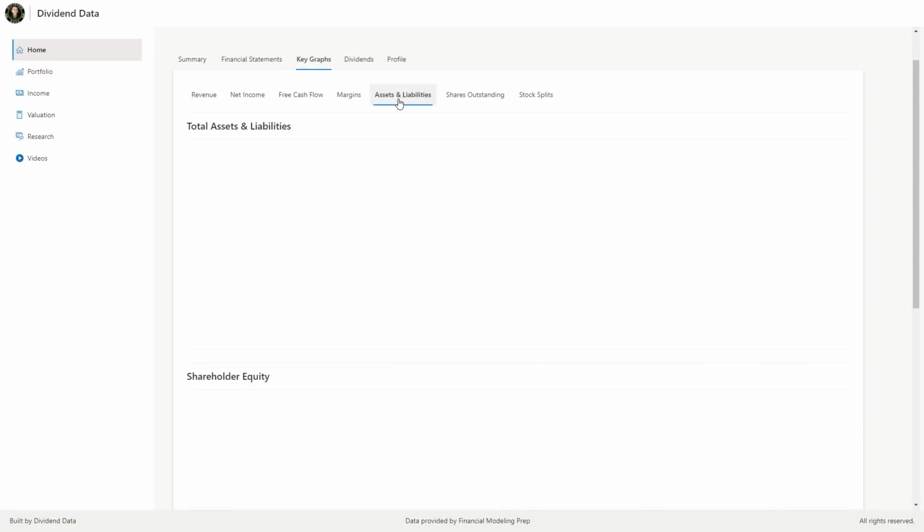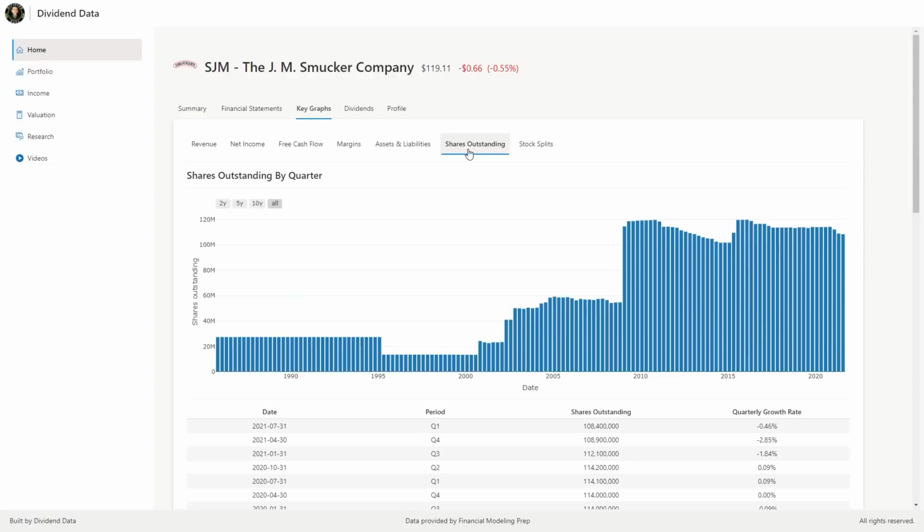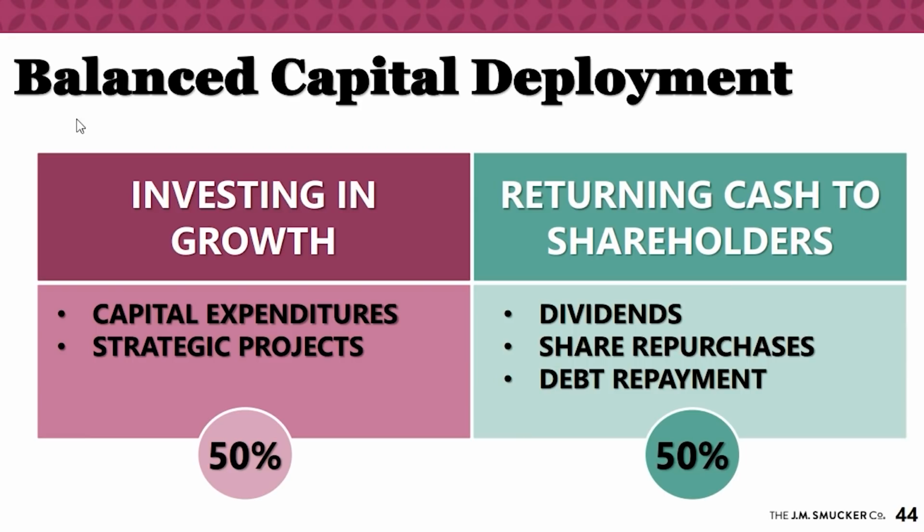With their balance sheet, most debt is from acquisitions, and I don't think it will pose a problem to the company's long-term objectives. Historically, they have not shown to consistently do share buybacks. However, they have been buying back shares over the last 3 quarters. A consistent share buyback program would definitely help total returns long-term. In a recent investor presentation, the company said that they plan a balanced capital allocation strategy, with 50% going to investing in growth and 50% towards dividends, share buybacks, and debt repayment.